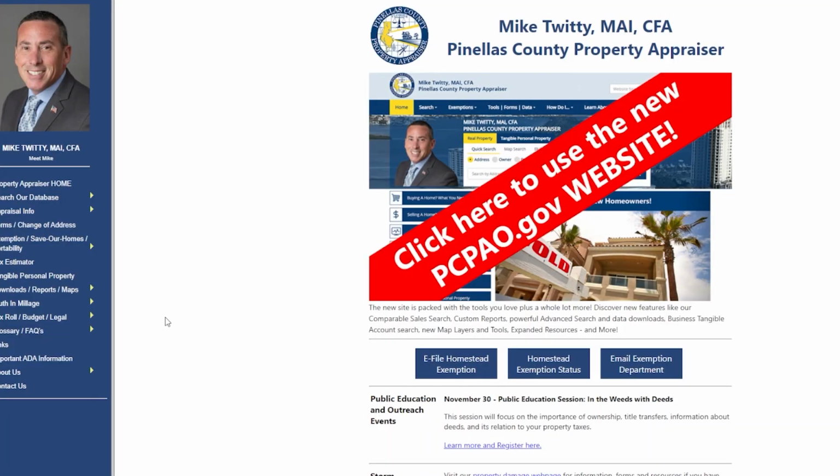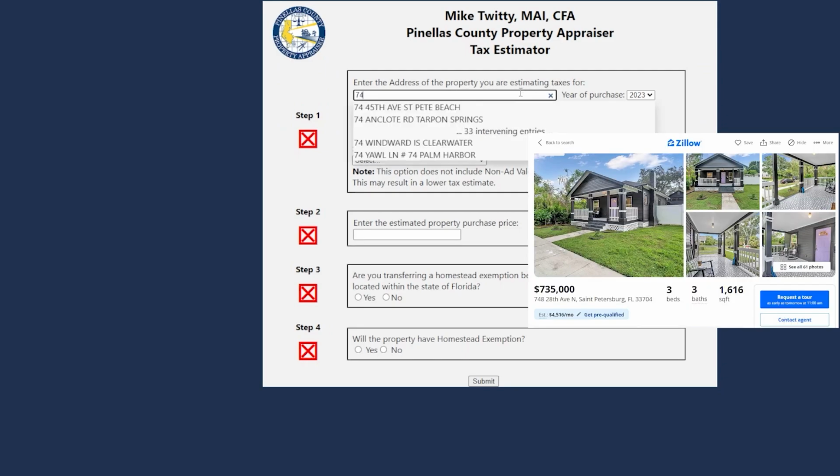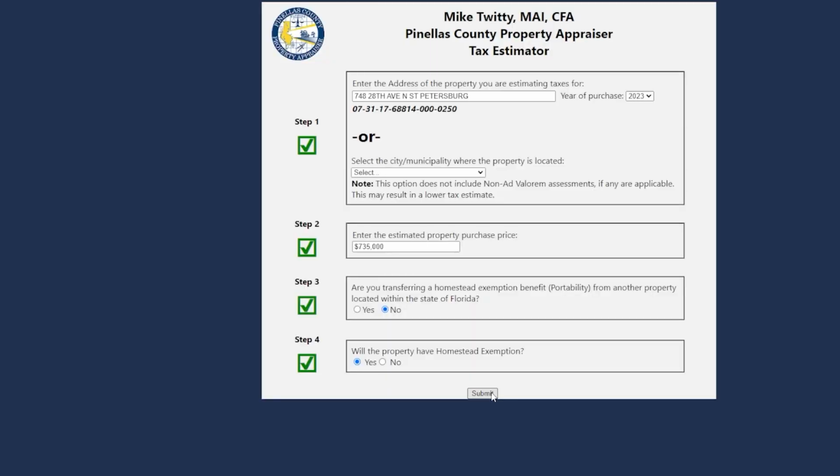For Hillsborough County, that is hcpafl.org. And there is a link that says tax estimator. You go to that calculator, you type in the address, and you put in the city, because property tax does vary depending upon which county or city it is in. You put in the estimated sales price, and then the last question is whether this property is going to be homestead exempted or not. Usually, if it's going to be your primary residence, then just select yes, homestead exemption, and then it will calculate what your estimated property taxes are going to be.